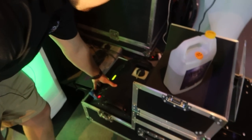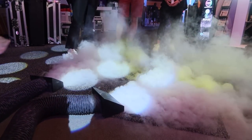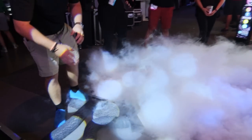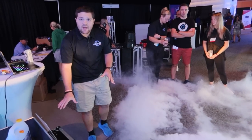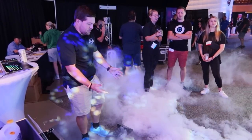So I'm gonna trigger it manually right now, and it's gonna come out of both these nozzles. It starts slow for a second as it builds up its power, and then it's gonna kick in onto turbo mode in about 2 seconds. That right there is your low-lying dancing on a cloud effect. And like I said, it doesn't use dry ice at all. All you have to do is fill the chamber up with about 2 gallons of water. There's a valve to empty at the end of the night, and it just takes fog juice. So you can literally power this thing and run it all day, all night.